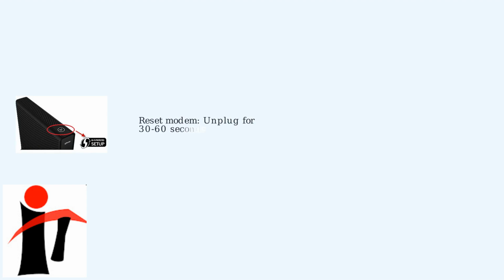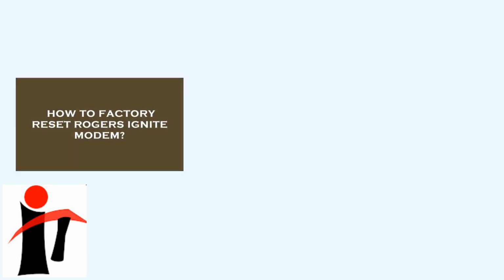10 seconds. If this doesn't work or there is no WPS button, unplug the modem from the power outlet for 30 to 60 seconds to reset it. This will interrupt any ongoing pairing attempts. A common cause can also be firmware issues, so make sure to update the firmware as well as check that the internet is running properly.